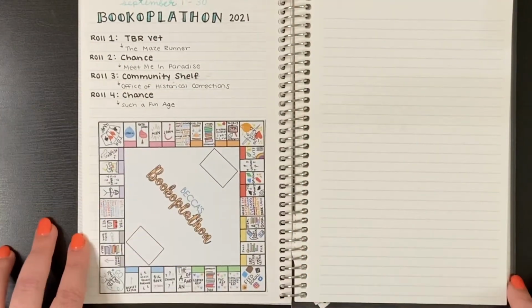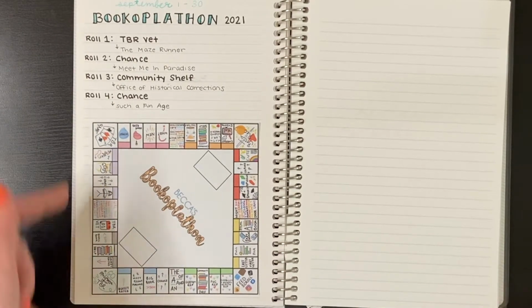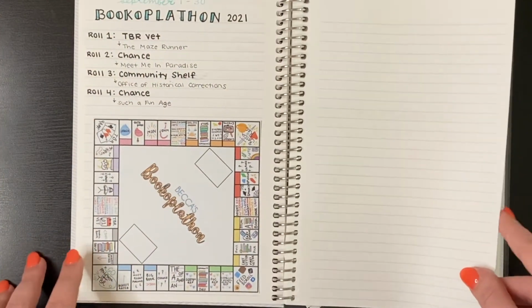And then this is when I tried to do Becca's Bookathon in September. I pulled the prompts, I did the rolls, I did the whole shebang. I didn't read any of those books. Didn't feel like it.